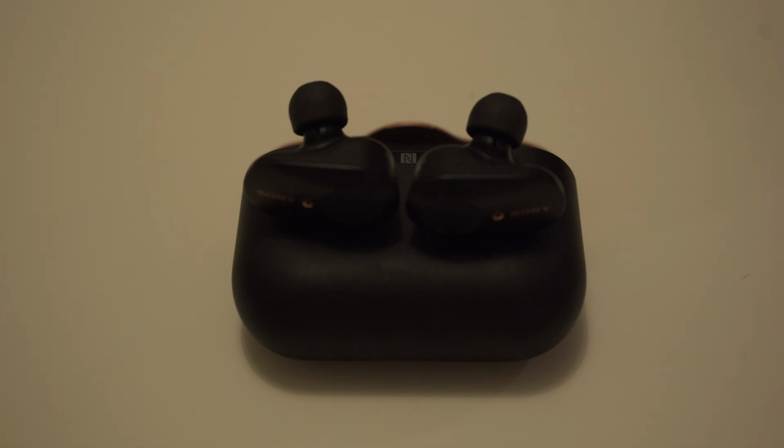Like I said, highly recommend them if you're looking into getting headphones like this for casual use or even traveling and stuff like that, or in the office. But yeah, this is my review.